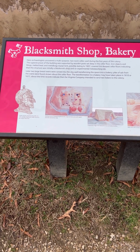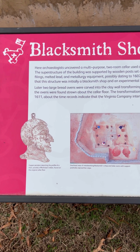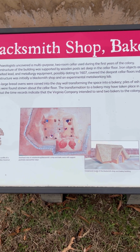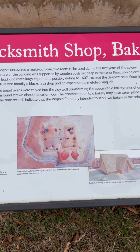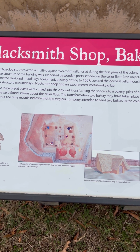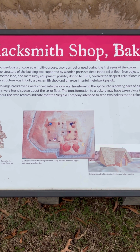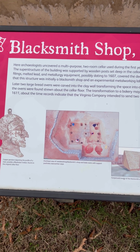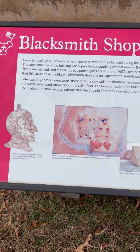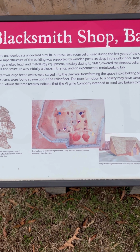Alright, so now I'm at this other little monument called the blacksmith shop or bakery. It says, here archaeologists uncovered a multi-purpose two-room cellar used during the first years of the colony. The superstructure of the building was supported by wooden posts set deep in the cellar floor. Iron objects and filings, melted lead, and metallurgy equipment, possibly dating to 1607, covered the deepest cellar floors, indicating that the structure was initially a blacksmith shop and an experimental metalworking lab. Later, two large bread ovens were carved into the clay wall, transforming the space into a bakery. Piles of ash from the ovens were found strewn about the cellar floor. The transformation to a bakery may have taken place in 1610 or 1611.